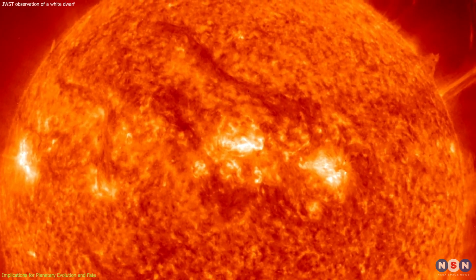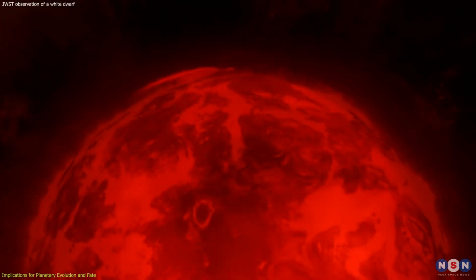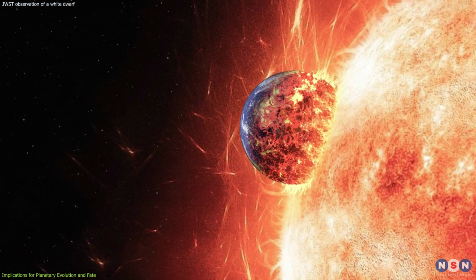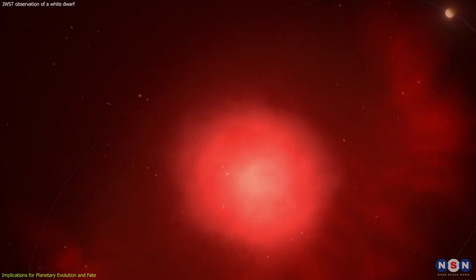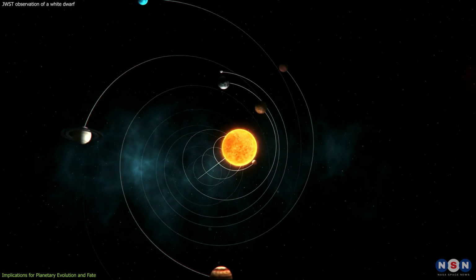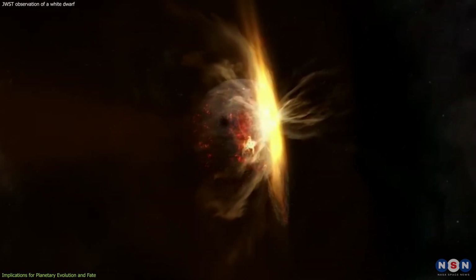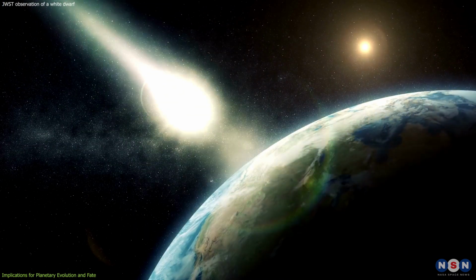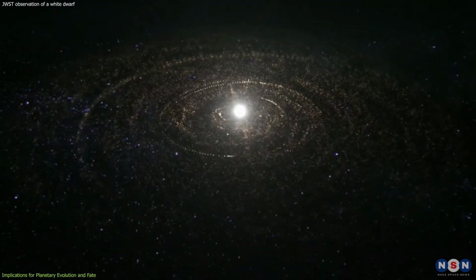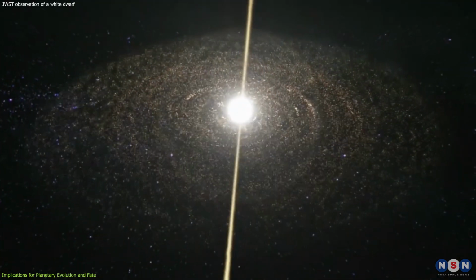In about 5 billion years, our sun will become a red giant and swallow Mercury, Venus, and possibly Earth. Then it will shed its outer layers and become a white dwarf. The remaining planets will move into new orbits, and some of them may collide with each other or with asteroids or comets. A debris disk may form around our sun's corpse, containing traces of our former home.